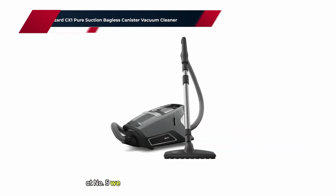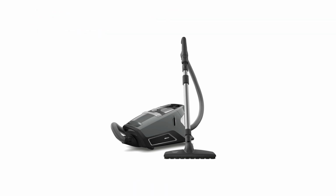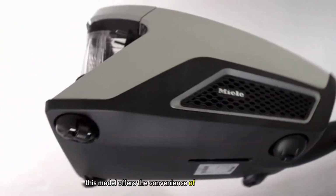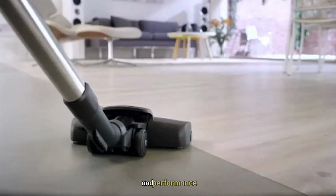At number 5, we have Miele's foray into bagless technology with the Blizzard CX1 Pure Suction Bagless Canister Vacuum Cleaner. This model offers the convenience of bagless operation while still maintaining Miele's high standards for filtration and performance.